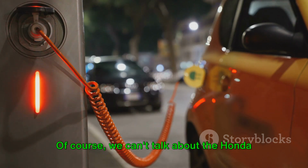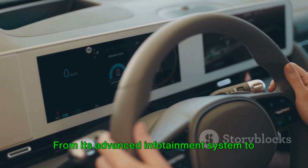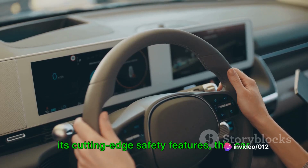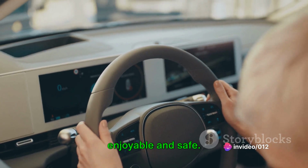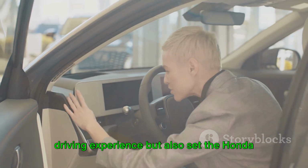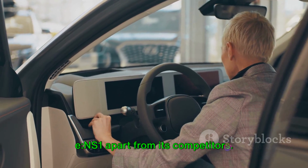Of course, we can't talk about the Honda e:NS1 without mentioning its innovative features. From its advanced infotainment system to its cutting-edge safety features, this car is designed to make every journey enjoyable and safe. These features not only enhance the driving experience, but also set the Honda e:NS1 apart from its competitors.